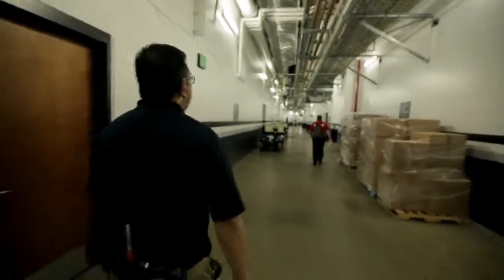Heading down the service corridor. It's kind of the underbelly of the ballpark. Oh, you want me to get you the radio?